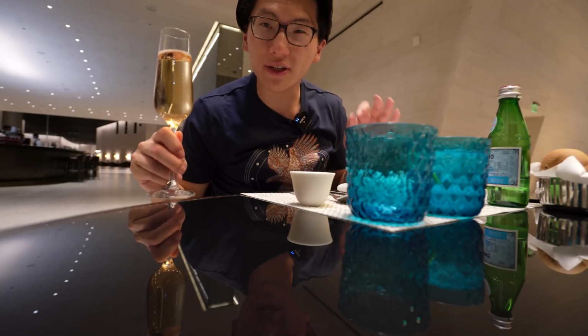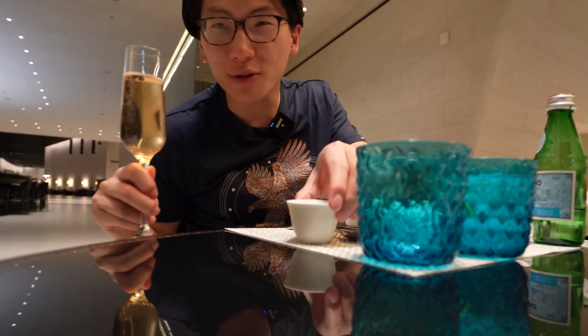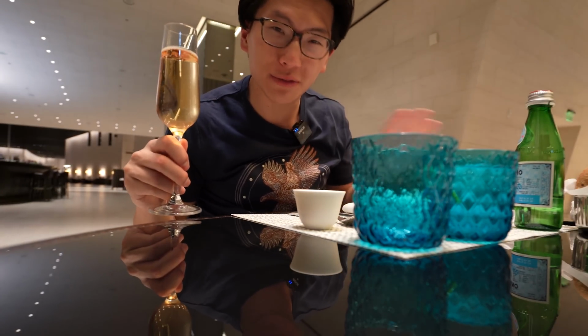We're having dinner here in the Qatar Airways Al Safwa first class lounge. We've got our champagne, we've got our Arabic coffee, and this is definitely one of my favorite first class lounges around the world.